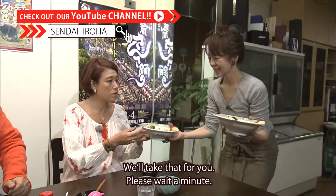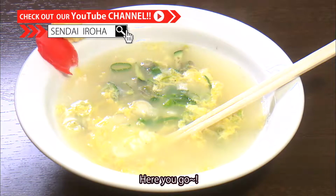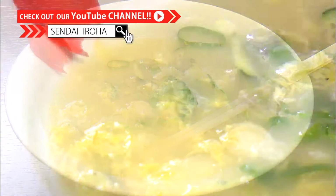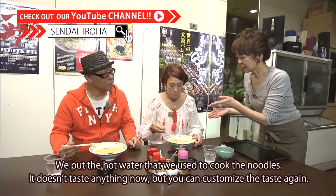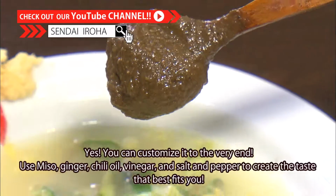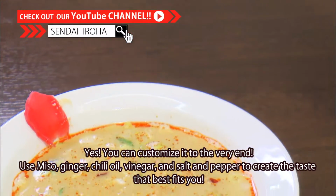We'll take that for you. Please wait a minute. And here it is. Wow, look at that steam. Here you go. What? What is that? We put in the hot water that's used to cook the noodles. It doesn't taste anything now, but you can customize the taste again. Yes, you can customize it to the very end. Use miso, ginger, chili oil, vinegar, and salt and pepper to create the taste that best fits you.